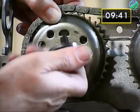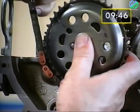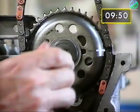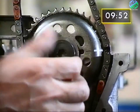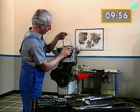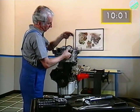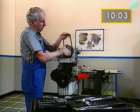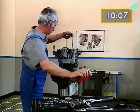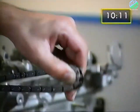In removing the cam sprockets, remember to hold the timing chain tight as you take each sprocket off. If it slips down too far, it could become disengaged from the crankshaft sprocket, and relocating it without the sump removed could be tricky. Once both sprockets are off, secure the timing chain to a convenient spot so it can't slip back down into the engine.